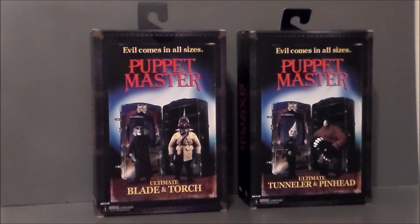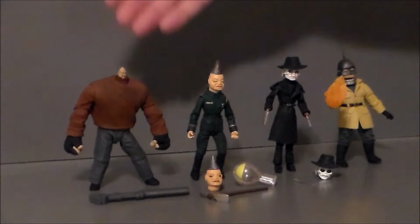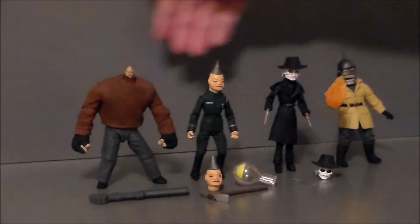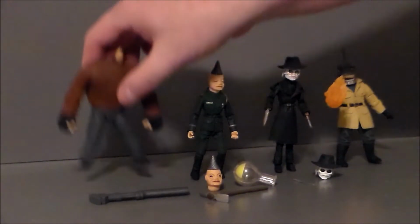Let's go ahead and get them out of the box and see what we think. So here we have all figures out of the packaging, and they look amazing. I really love these figures. They look super cool. They're pretty hefty. They're a lot more durable than I thought they would be, but they do have a lot of very fine points. They come with all the accessories here, which is nice. This is not all the accessories, actually. This is only some of them. Some of them are so tiny, I left them in the box.